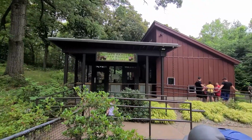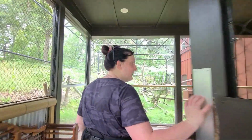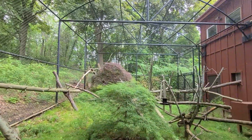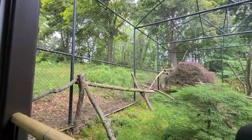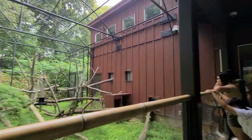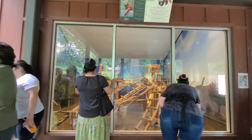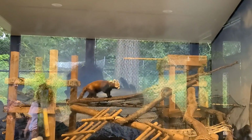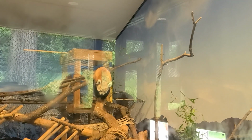Family red panda. Let's see if we can find a red panda. Where is he? Hiding? Maybe over here. These are red pandas. It's called a red panda. You see it? Look at there. It's walking right there. Red panda.